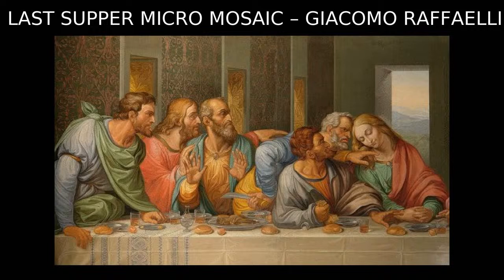Now, this art form is something that was brought about because the Vatican decided that they wanted to restore, well, more like reproduce paintings that were starting to deteriorate. And rather than just restoring them, they decided to recreate them using micromosaics.